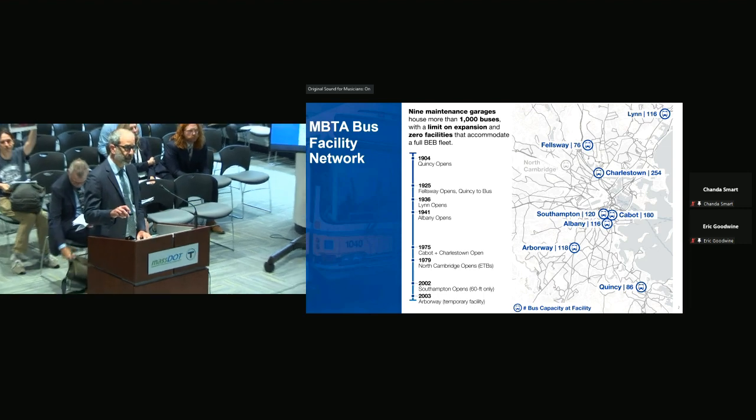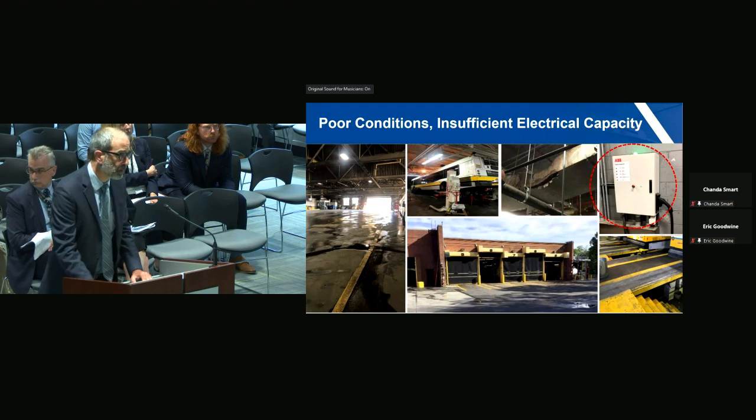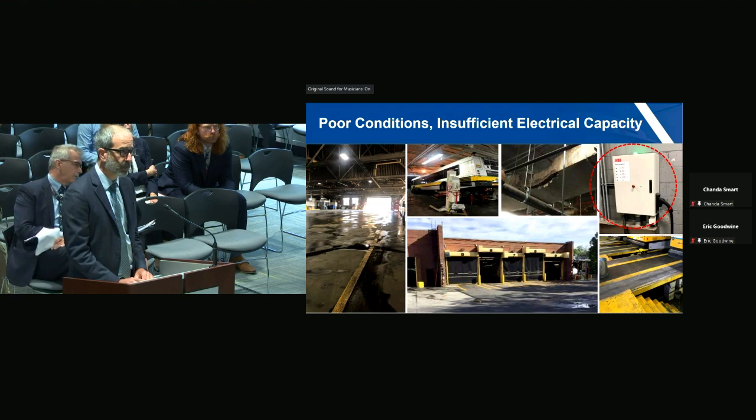So as you can imagine, when you have facilities that old, it's difficult to keep them in a state of good repair. A lot of our facilities have conditions that frankly make it challenging for our maintenance workforce to keep the buses reliable and on the street, and it's really obviously important that we do that given how critical our bus service is to our bus customers.